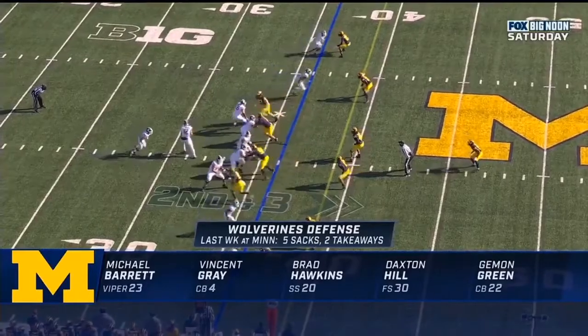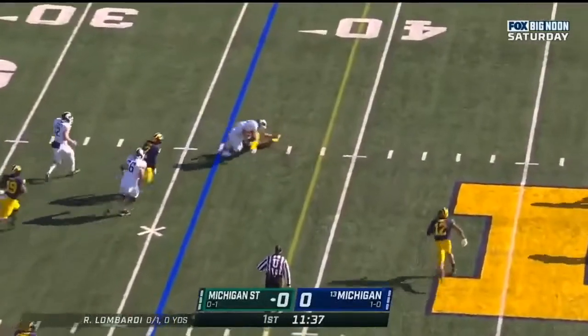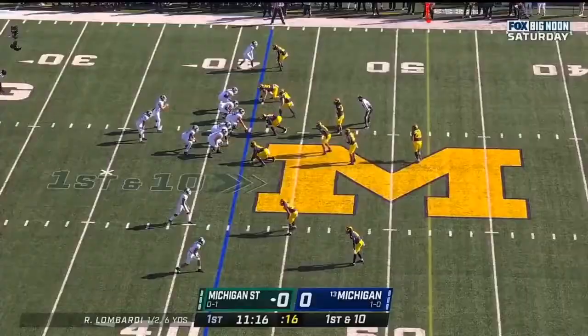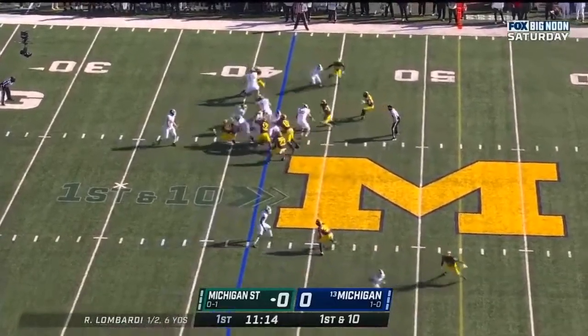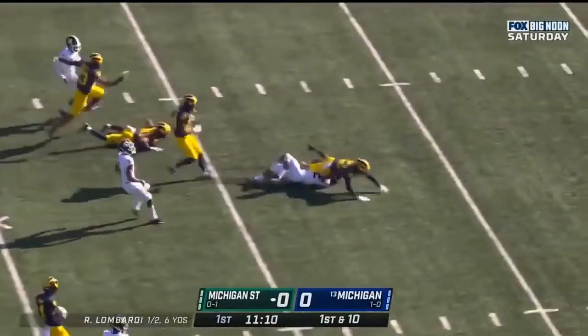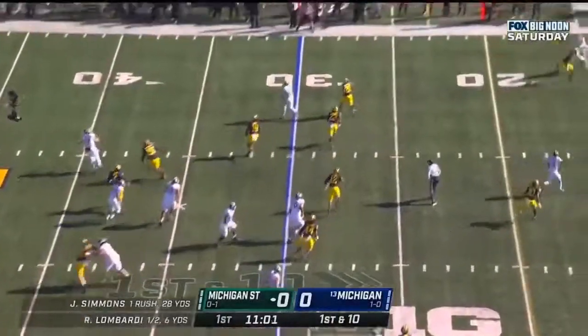At the corner position with Green and Brett. Lombardi stepping up in the pocket, and he'll shovel pass it forward. First down for the Spartans, Jordan Simmons. High snap handle. Simmons gets through the hole with a burst. And Jordan Simmons there. Or maybe Ben Van Summeren.